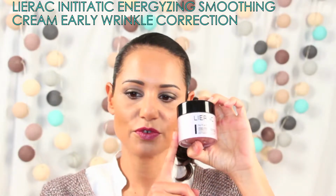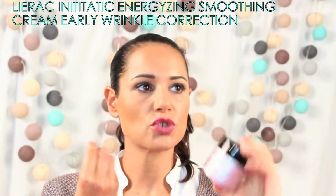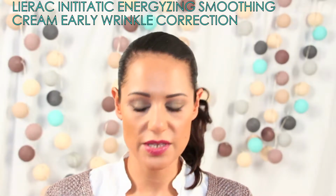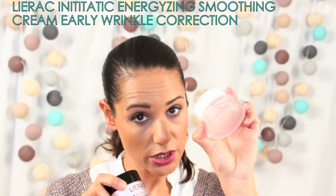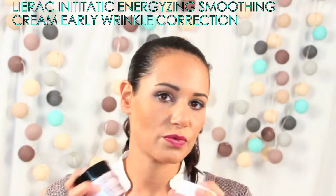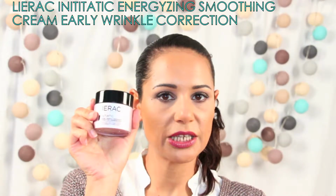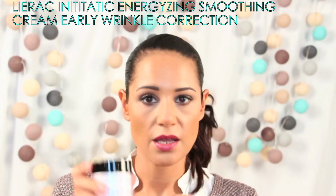This feels very different from the Clarins one in the sense that it's much lighter in texture. It's just as fragrant. I love the smell of this. This one feels more like a cooling gel compared to the Clarins one. So they both feel super different, and I love them both for different reasons. I think this would probably do better in the summertime because it feels lighter on the skin.